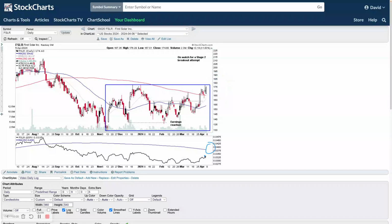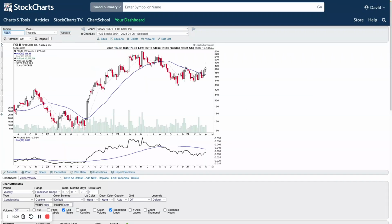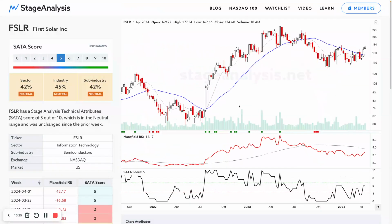The mantle of relative strength would start to break back above the 0 line at the same point. Ideally we'd be looking for some stronger volume if it does manage to break out. If we look on the weekly chart, you can see on the stock charts version here, it's just coming up towards the breakout level here. The 30-week moving average is starting to slow down in its decline, still declining at the moment. We can look at it on the stage analysis charts as well.